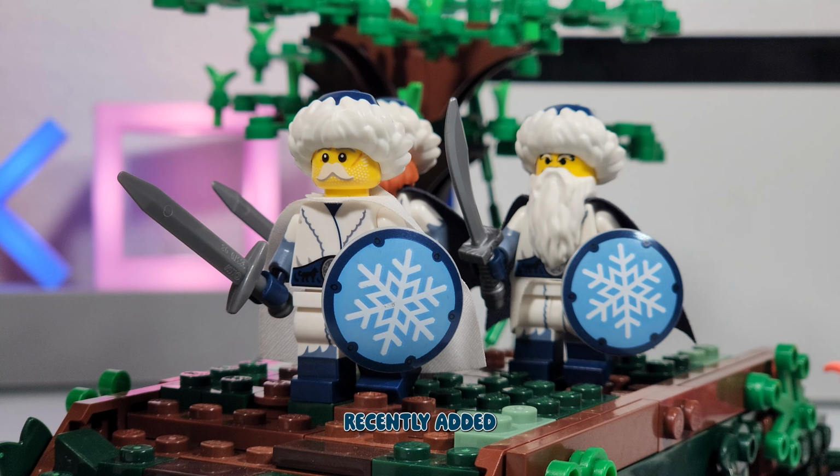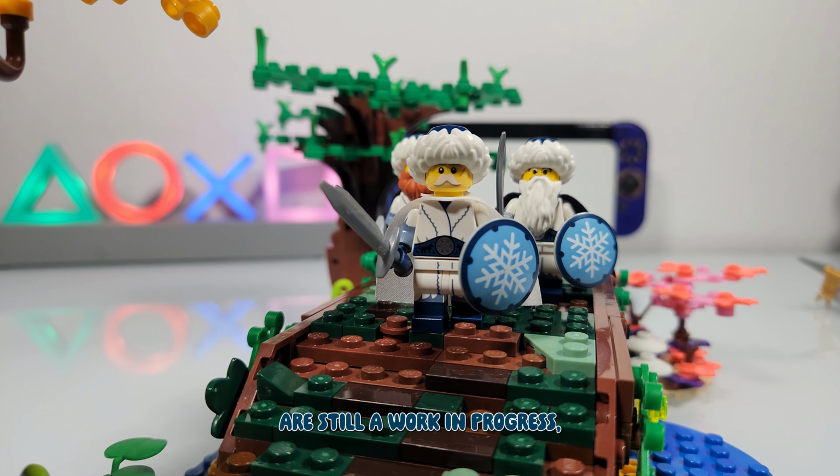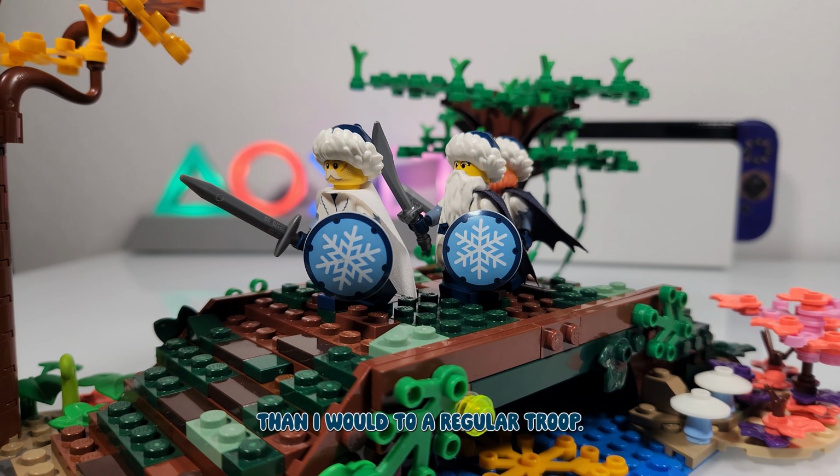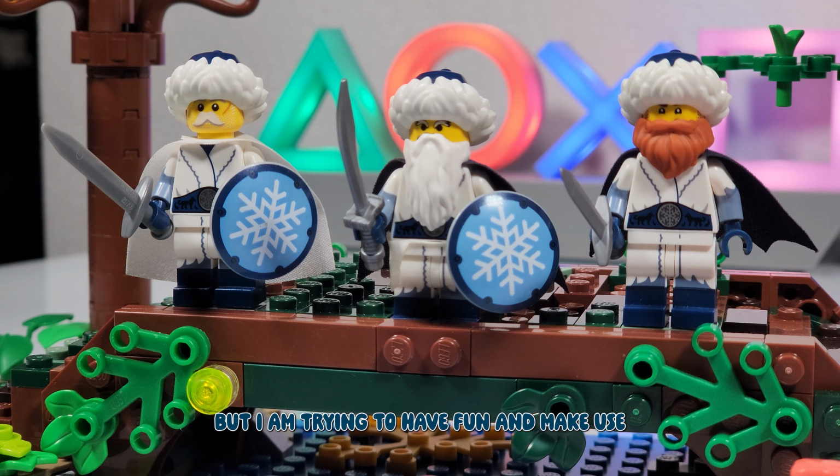Another new faction that I recently added is the Winter Warriors from the CMF series. I made a few changes to them, and even though these are still a work in progress, I did add more accessories to them than I would to a regular troop. Not having an army for these guys was the perfect opportunity to make them elite soldiers. At the end of the day, I'm not trying to army build everything, but I am trying to have fun and make use of everything that I have.